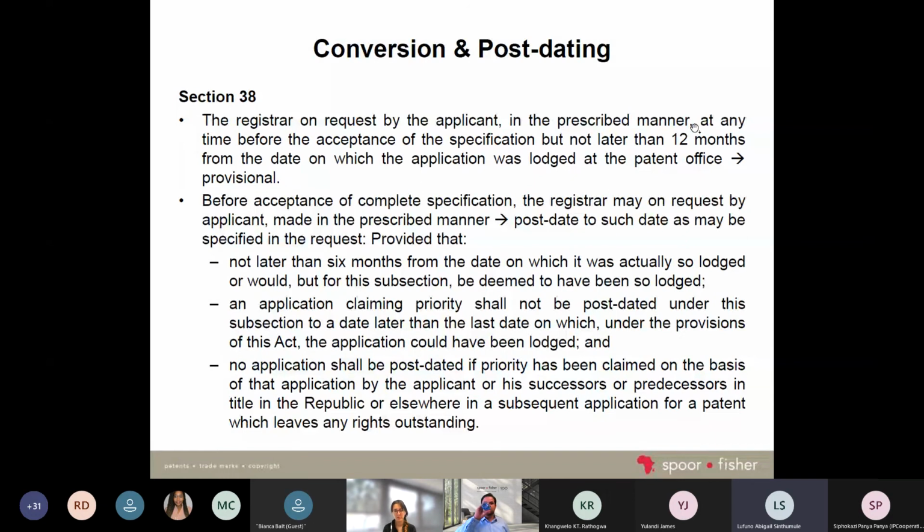Yes. Okay. So Marco, does this occur on the patent application? Sorry, what's your question, Lufuno? I think that the convention, you said it occurs on the complete patent application when you want to convert it to provisional. Yes, so this is in an instance where the applicant has filed a complete application and they wish to convert it to a provisional application. Then section 38 is the section that is relevant to converting from a complete to a provisional. But obviously it has to be before the application is accepted, and also the document couldn't have been made publicly available. So there mustn't have been any disclosure as well if you are converting from a complete to a provisional application.